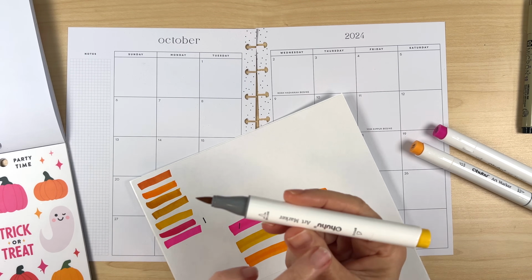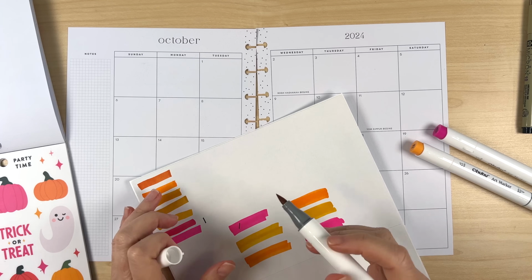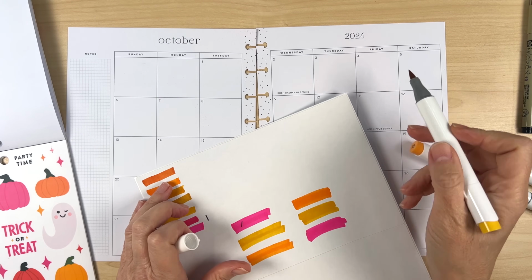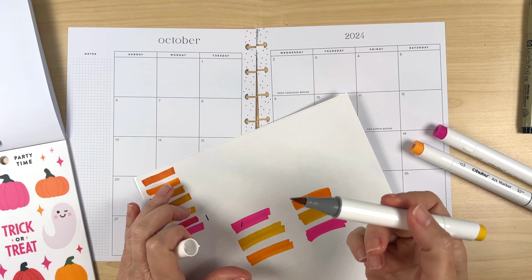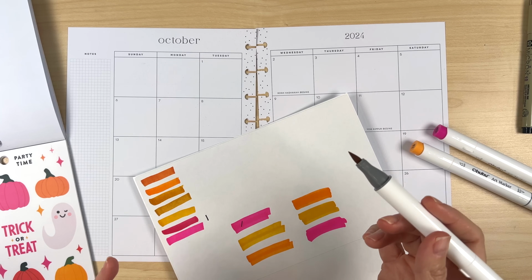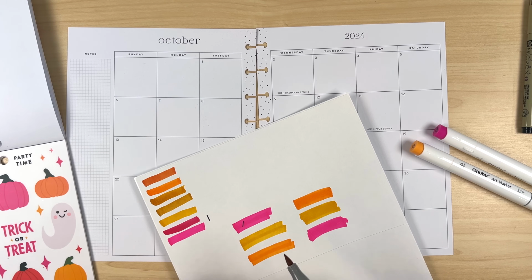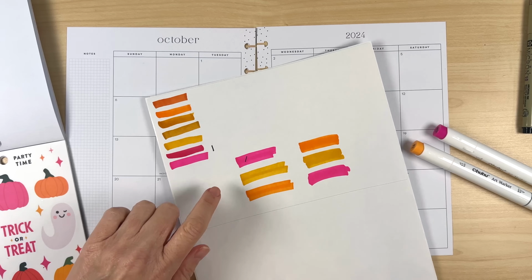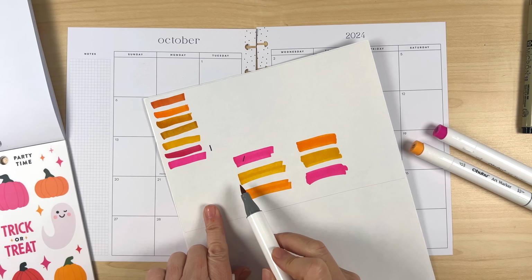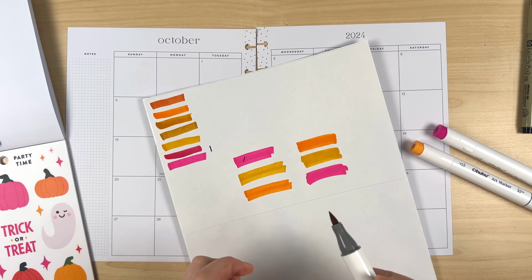So this alcohol art marker is alcohol based, so it's not good in your planner, but it's good to make things to stick into your planner, because if you put it right on the page, it's going to go immediately through. These definitely bleed through pretty much any paper unless you have really thick marker paper. I'm going to use the brush side to avoid this situation where this was the chisel side, but it's like buildables. So if you use the chisel side, you're going to get that stripe in the middle. So the brush side gives you a more clean look.